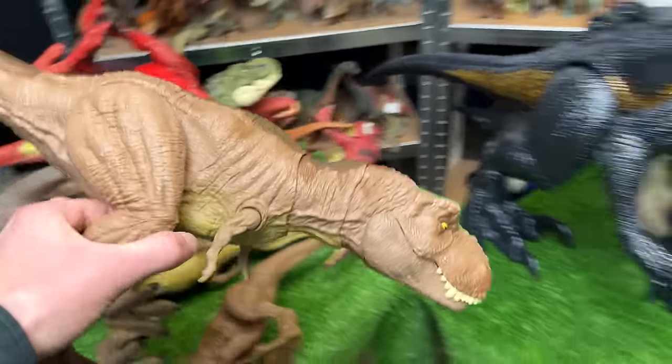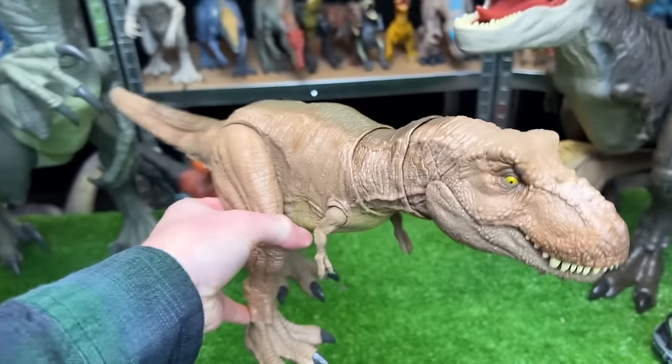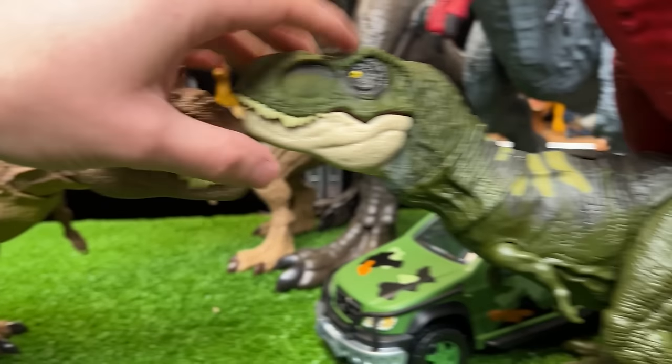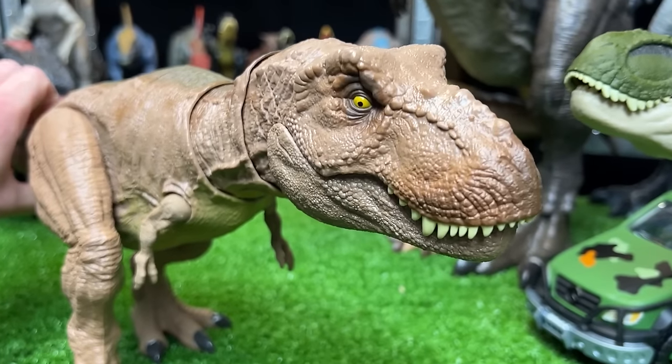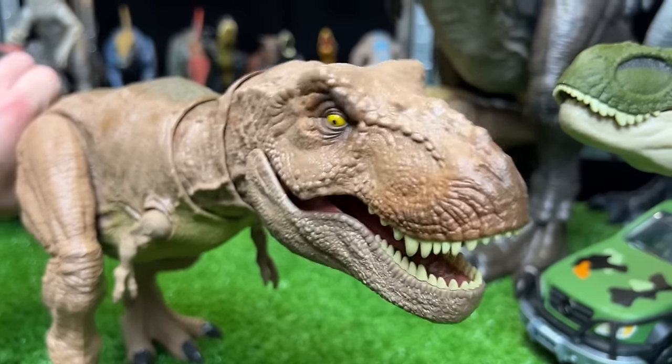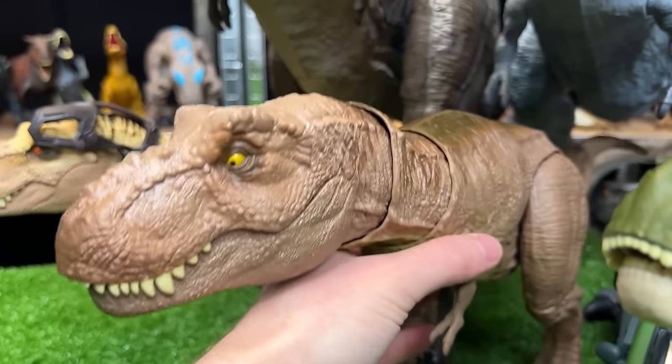Now it's back to the T-Rexes. Let's check out this epic roaring T-Rex from Camp Cretaceous. This figure is a little bit larger than the other T-Rexes that I've shown so far. And it has an attack button on its tail for roaring and chomping and moving the head around. And let's get this T-Rex on the T-Rex side right there.